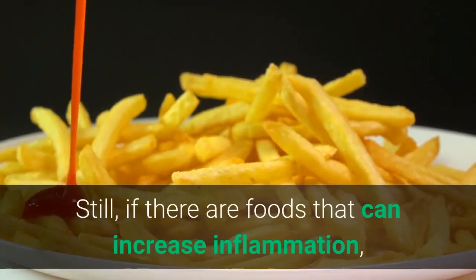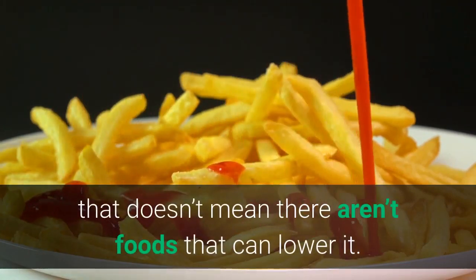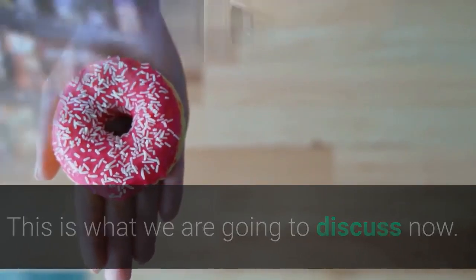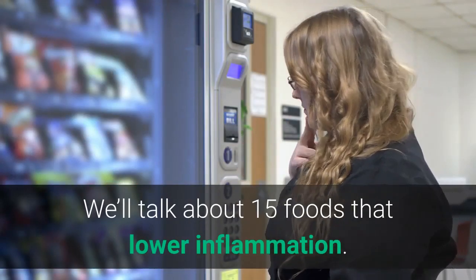Still, if there are foods that can increase inflammation, that doesn't mean there aren't foods that can lower it. This is what we are going to discuss now. We'll talk about 15 foods that lower inflammation.